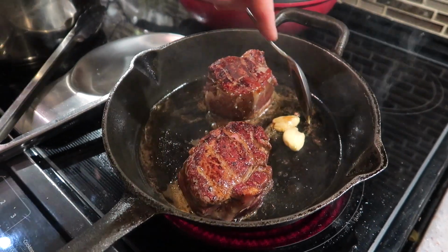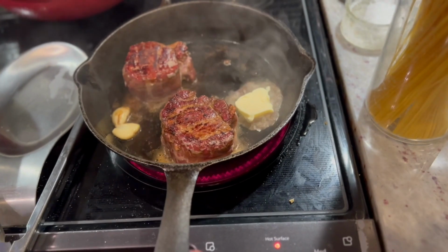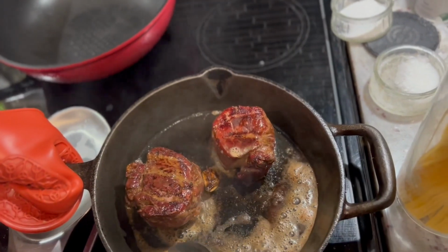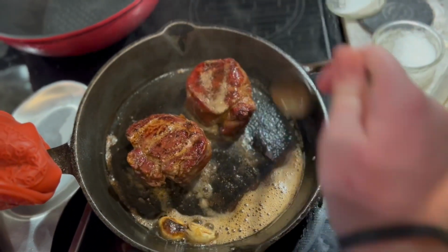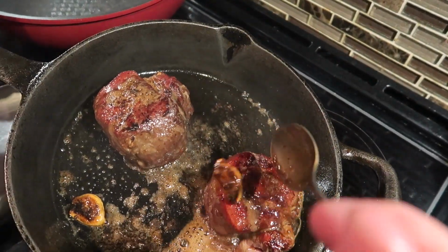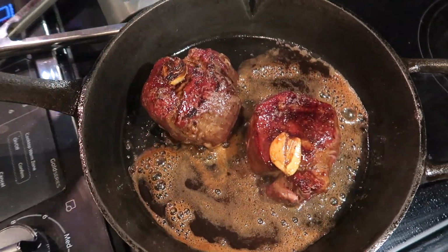That's actually crazy. So now we can smell the garlic. The garlic is so aromatic. We're gonna add this big knob of butter, a full tablespoon right in, and then we're gonna start basting the steaks. Gonna baste it for about 10 seconds, and these steaks are done. They've already been cooking in the oven. I'm just gonna add a garlic clove to each, and we're gonna pull them out and let them rest on our plate.